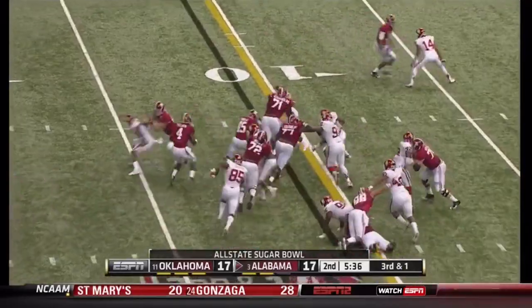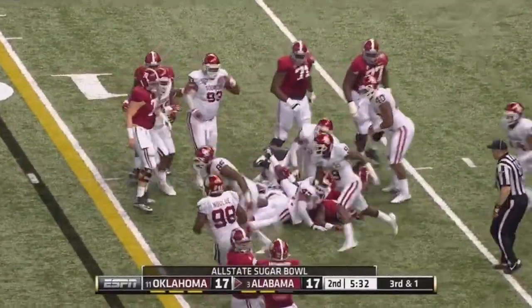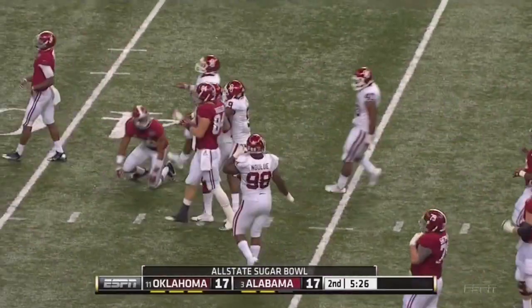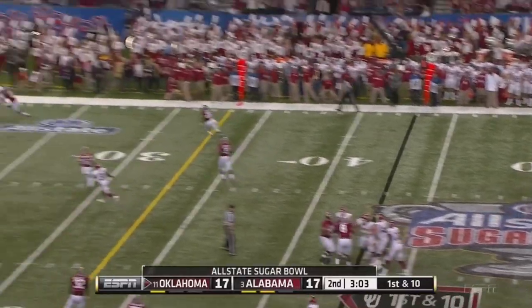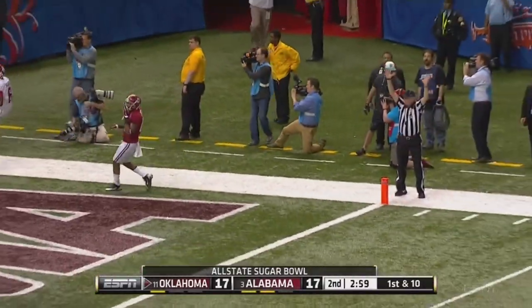And again, it's Yeldon behind. Ballard, and he's got another first down. And the ball out at the end. Oklahoma's going the other way. Play action. Knight's going to go long down the sideline. Oh, what a catch. Touchdown.